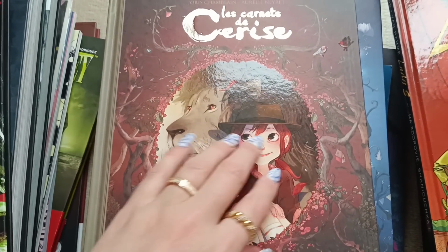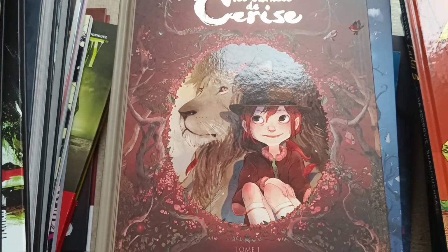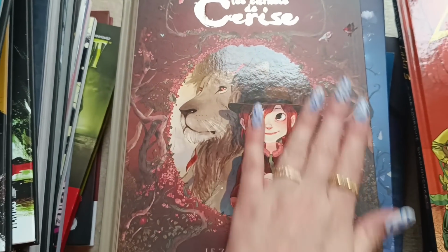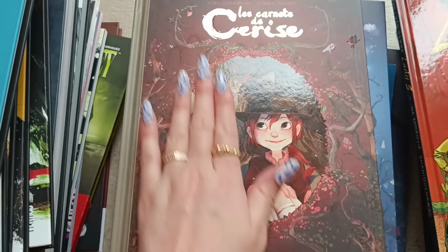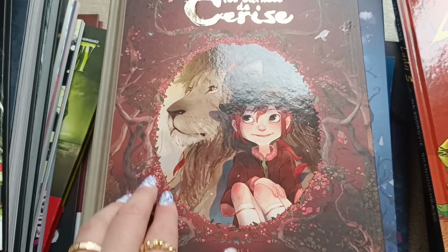Okay, so that is everything I have to show you from this book collection, organization, etc. two-parter.